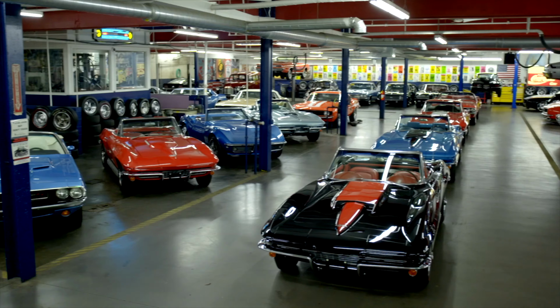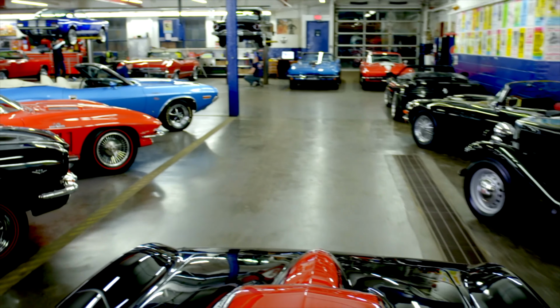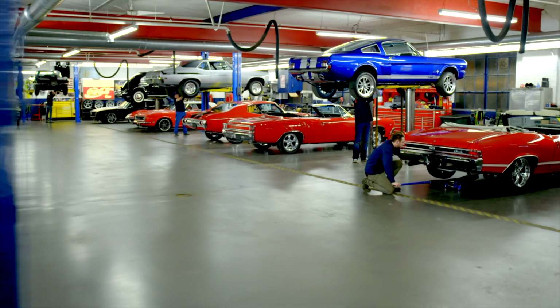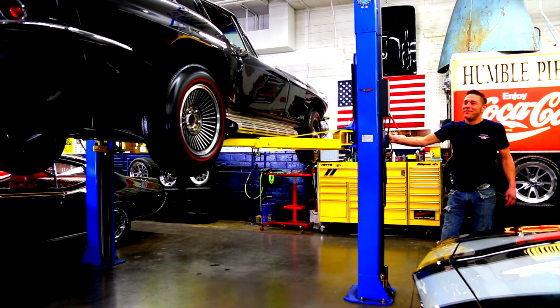At American Dream Machines, we've purchased thousands of cars over the years, and we've learned the hard way: we had to fix them. Our mechanics and restoration staff here are the dream team, and they get 200 cars a year ready for our customers. Yes, I love that.